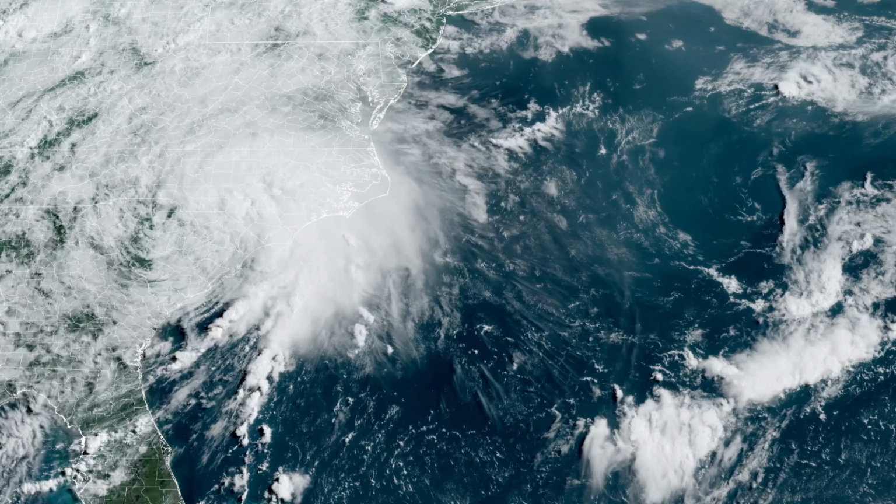Taking a look at the satellite imagery, you can see it is actually quite an impressive storm. It is getting kind of mixed in with the cloud cover to the north. That is not associated with Elsa, but this is the center of your storm right here. But you can see where the convective activity is. It's on the northeastern side of this.